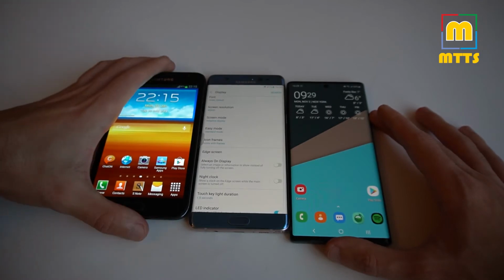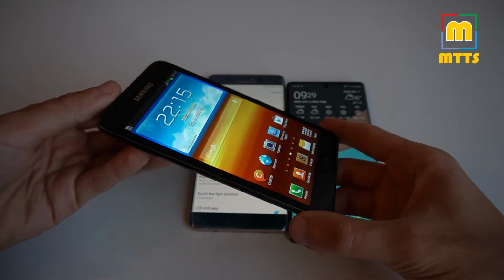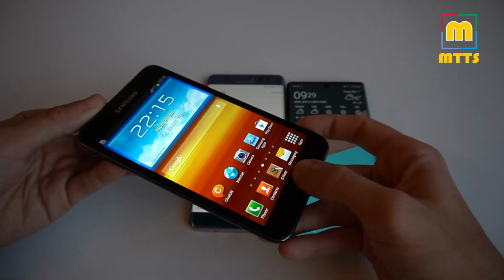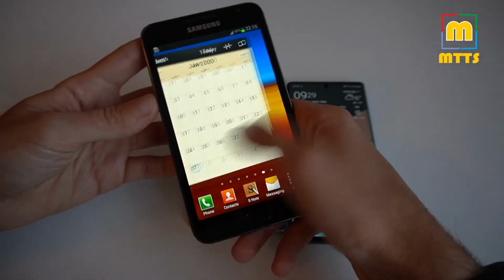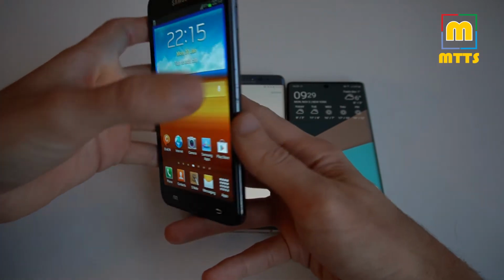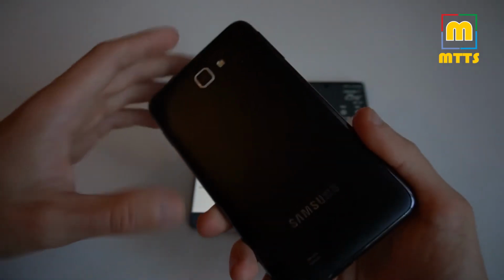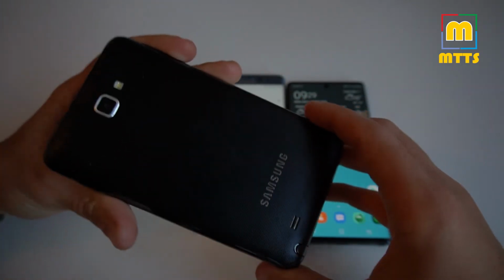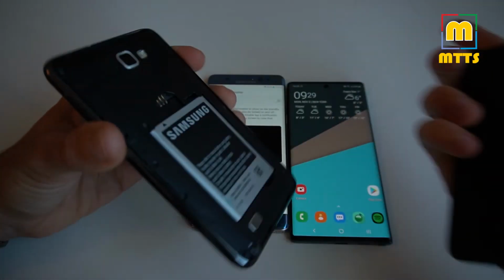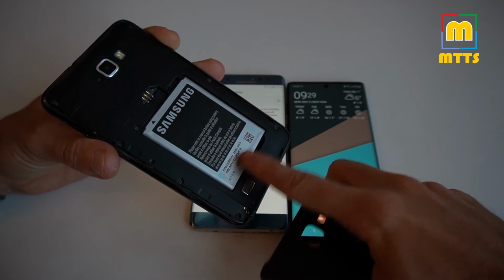Of course, in case of the Note 1, you had a non-curved display without a fingerprint scanner. We have the home key here. We have the power button here, volume keys here on the left, and of course, something which is really rare right now, a removable back. Battery 2500 milliamp hours.